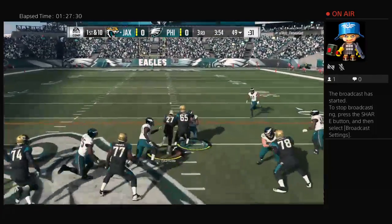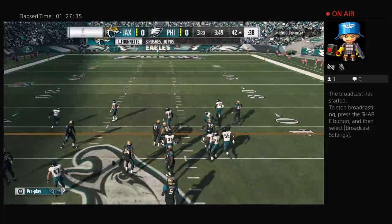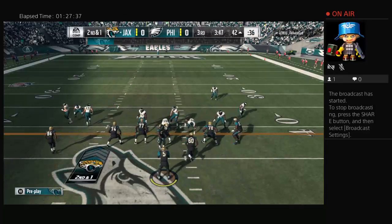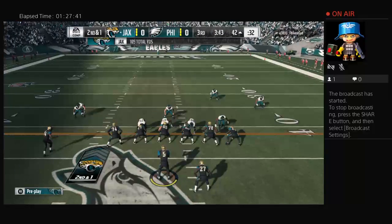They'll run it now out of the gun. And they'll get him down here at about the 42. Give him 9 on the carry that time, and they're set up with a 2nd and 1. And Leonard Fournette impressing there with that run.